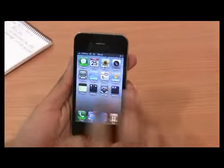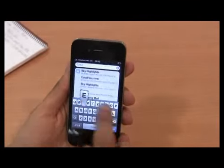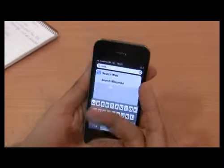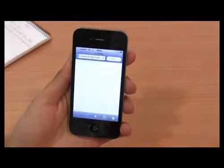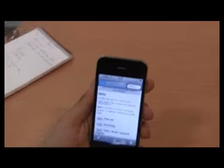Okay. Another good feature is the search option. So say if I want to type in something, it will search through my entire phone, including my mail. But if I just type something like hello, it will come up with the option to search Wikipedia immediately, which is very handy, and it loads very quickly, as you can see.